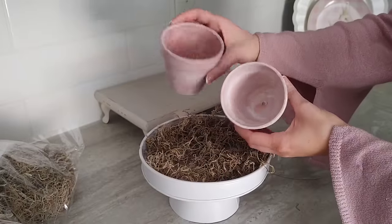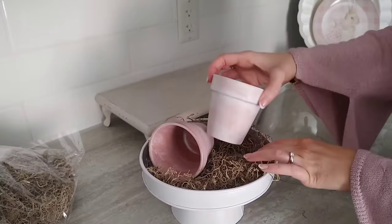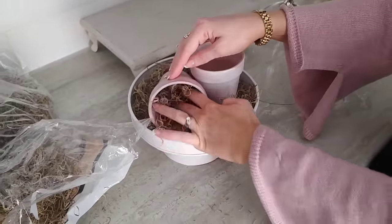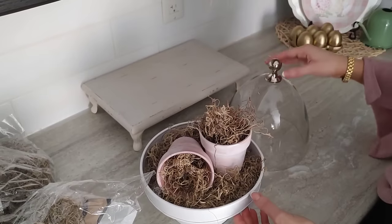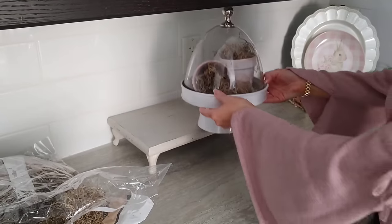I had these little pots that I picked up and I kind of whitewashed them. I wanted them to be a little bit more of a softer color, and I decided to tuck these into the cloche stand and then also add some more of this moss right into these little pots. And I love it. I think it looks so adorable and gives a very spring-like feel.